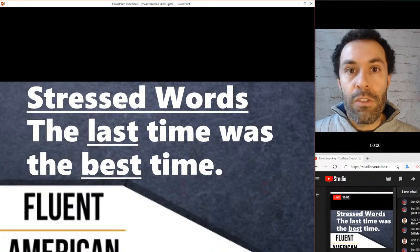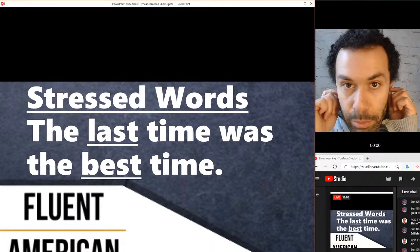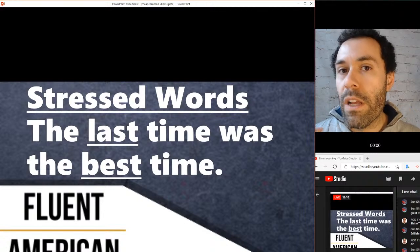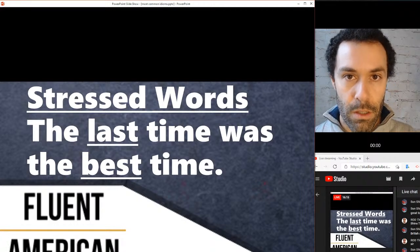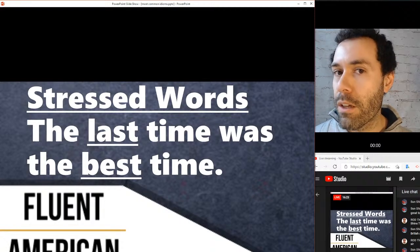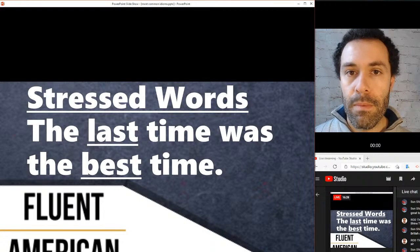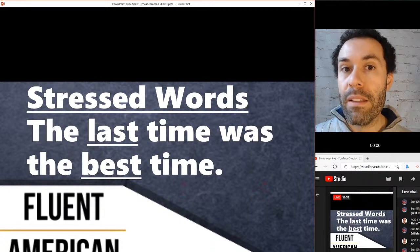These are key. Okay, so our stressed words, they should really stand out more. Typically in listening practice, why English listening can be difficult is because there's lots of reductions. Words aren't being stressed. They're being said faster. The vowel sound's changing for those words. So they're harder to detect. But usually students do a pretty good job at hearing the stressed words. And that's because they're held longer and the pitch changes. You can hear it. The last time, and hear that pitch change going higher. Same thing with the last part. The best time. The last time was the best time.